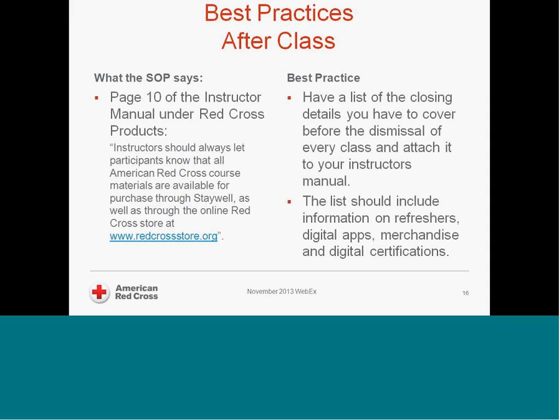All right, let's talk about best practices after a class. Page 10 of the instructor's manual says, instructors should always let participants know that all Red Cross course materials are available for purchase through Stay-Well, as well as the online Red Cross store at www.redcrossstore.org. A best practice for that may be to have a list of closing details to cover before the dismissal of every class, and attach it in your instructor's manual, similar to a checklist.